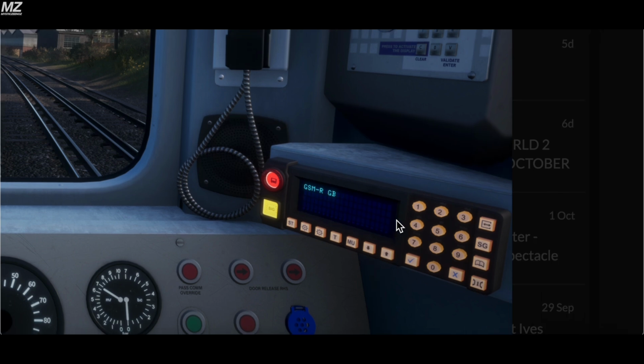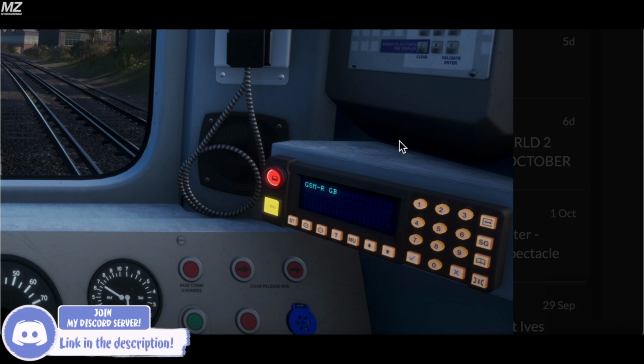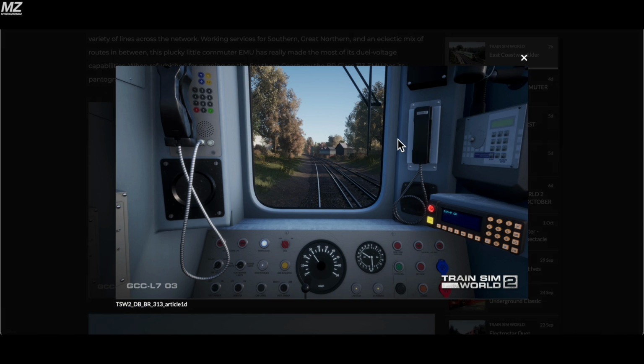Wow. If we're able to use the GSMR radio on the Class 313, that's a new feature that I'm very interested in seeing how they implement. We have not seen the GSMR radio active on any of the British trains in the game so far. I'm not sure about the Diesel Legends of Great Western. However, we didn't see it on the Class 166, the 377/4/1, the 387, the 314, none of those. But on the 313, the GSMR radio seems like it's working. I'm excited to see how that works.